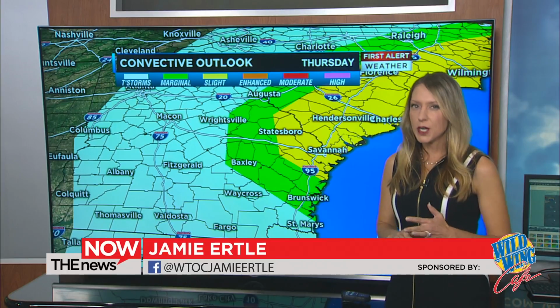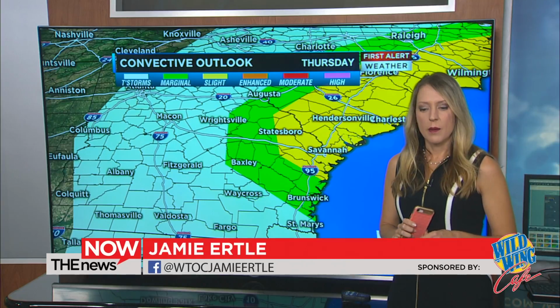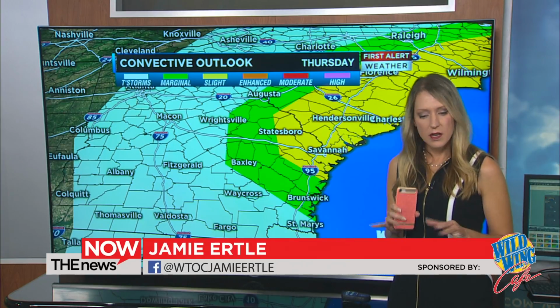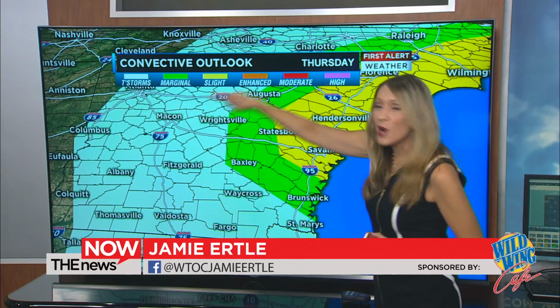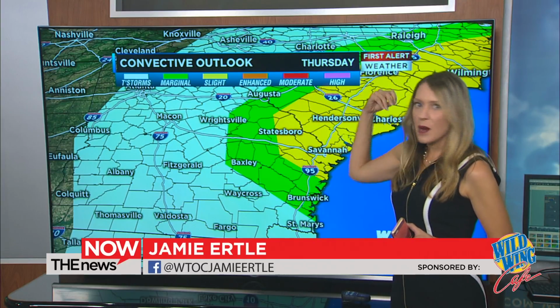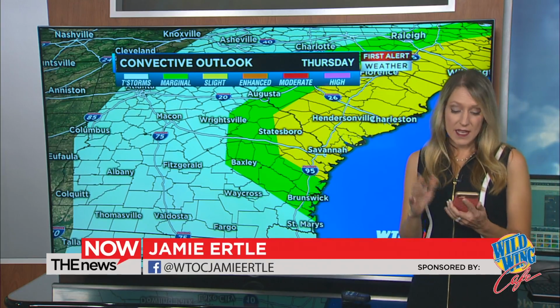But I remember during Irma, when we were tracking that, we did have a couple of warnings, and I'm not quite sure if anything touched down or not. But these little spin-ups happen very quickly when you have something huge rotating, and then you have bands. These upper level winds get down to the surface, and they can spin up very quickly.